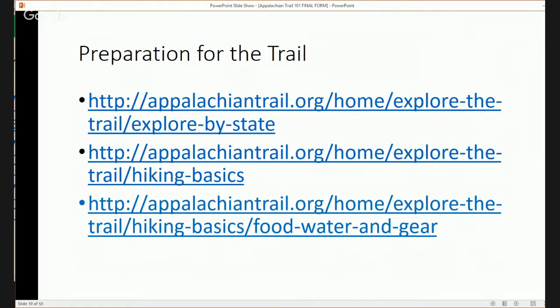So that actually can help you to plan your trip, as you can say, oh, okay, the trail goes through those towns, so I could go to those towns and find where the trail intersects them or goes nearby, and I could take a hike along it there. That's just a very simple way to get started. It's basically how my family started. They also have information about hiking basics and the basics of food, water, and gear that you need to prepare as you plan to take your hike.